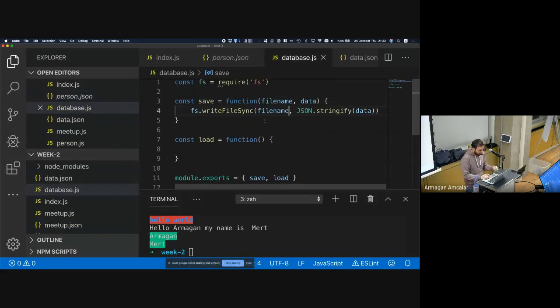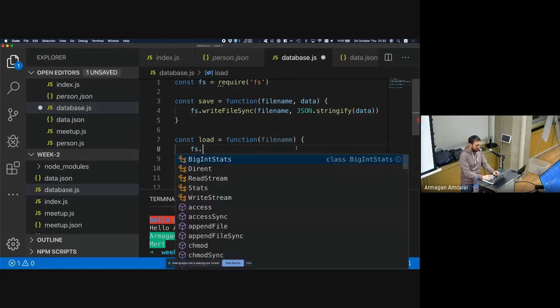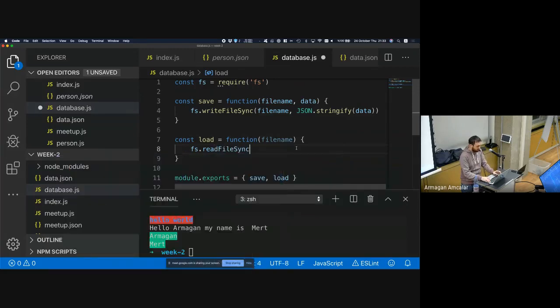So back to load. The function needs to get a file name, I guess, right? Because we're going to tell it what to read. It should read something. And then what's next? Unstringify. It would be so nice. But you remember, we had another thing for it. But even before that, what is the operation to read something from the operating system? We started with fs.writeFileSync. So it would be very natural if we had something called readFileSync. It would match. There's again the read file without the sync. This is the asynchronous version. We're going to learn about it next week.